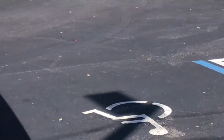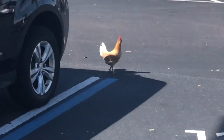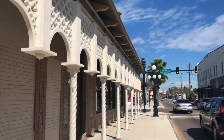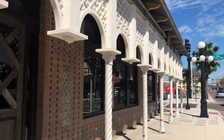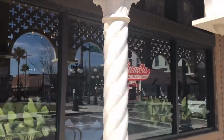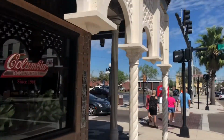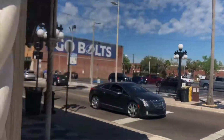To Ybor City, which is a Cuban neighborhood here in Tampa, and I just parked in. Hey, check this little guy out. The place I'm going to be eating at is the Columbia restaurant, which is actually the oldest restaurant in all of Florida. There's a couple locations, but this is the first, and it's also the largest Spanish restaurant in the world.